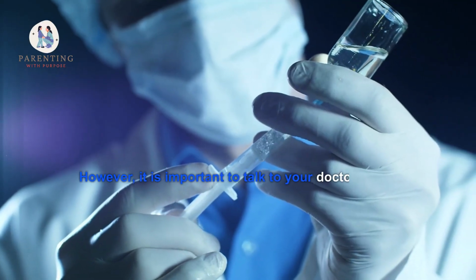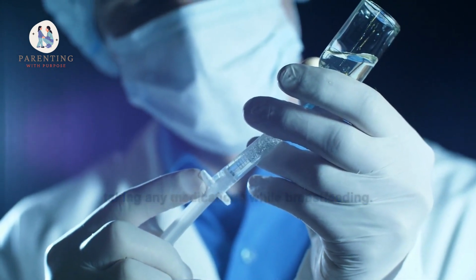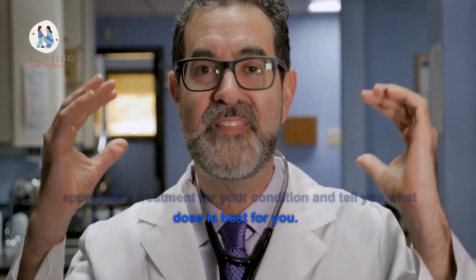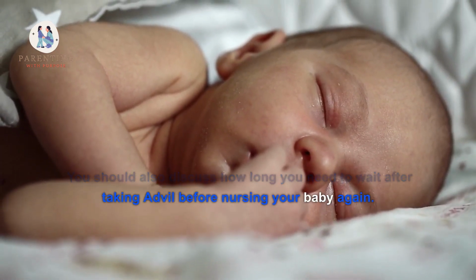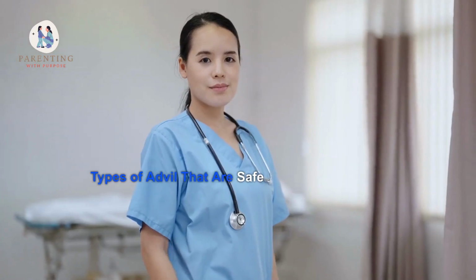However, it is important to talk to your doctor before taking any medications while breastfeeding. Your doctor can help you determine if Advil is an appropriate treatment for your condition and tell you what dose is best for you. You should also discuss how long you need to wait after taking Advil before nursing your baby again.